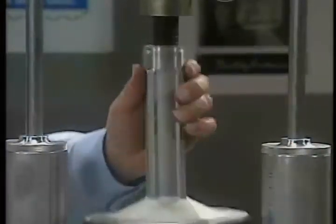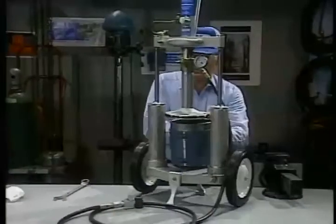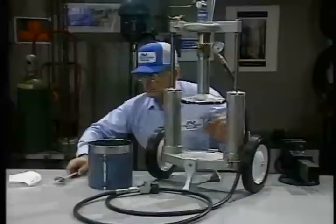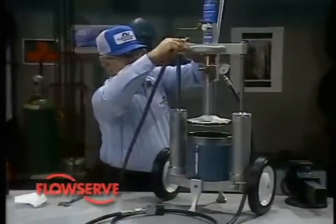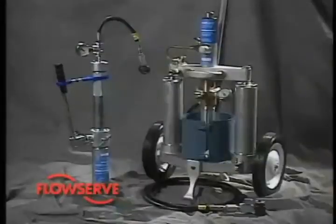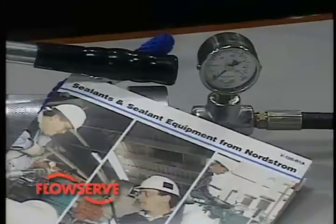The final probable cause of an inability to generate pressure is a loose primer body. To tighten the primer body, you must first remove the sealant can. Then tighten the primer body using the primer body slot under the follower plate. Reload the sealant can and purge the system of air as previously described. If the pressure problem continues to exist, contact Nordstrom Valves for additional assistance. For more detailed information on the operation of the Nordstrom Hypregun, please consult Nordstrom Sealant and Sealant Equipment publications.